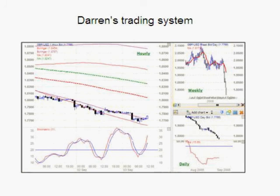I then went on to introduce Darren's trading system and discussed and described the rules of the trading system. It's an intraday trading system, and you trade on the hourly charts. I intend to be featuring this trading system in the next few Colt live trading sessions.